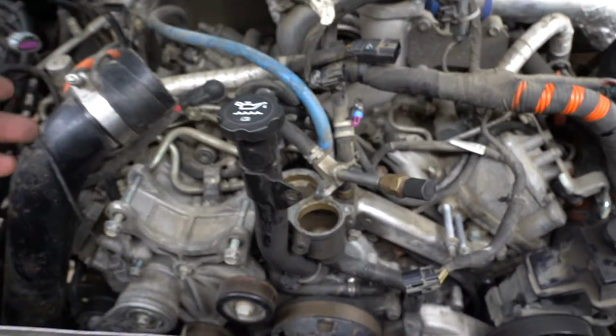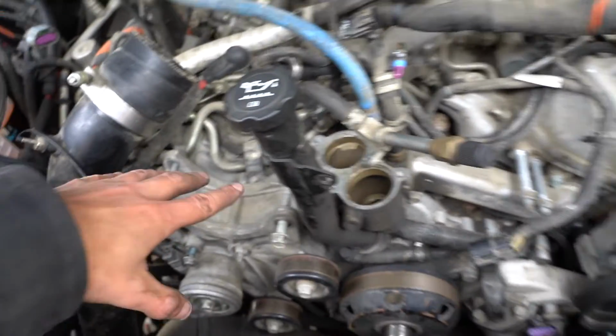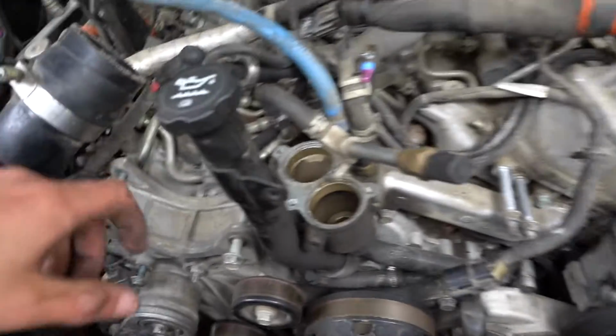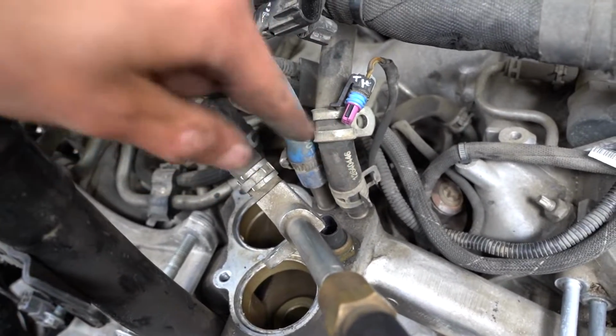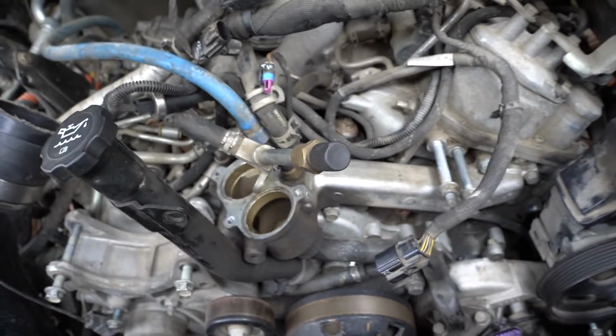Making some solid progress here on the Duramax. Just took the thermostat housing off, got the alternator off. AC compressor I just flipped on to the coolant overflow tank over there. Now I'm gonna work on taking these hoses out. Once again, I'm marking everything, so I'll mark these lines where they're supposed to go. That way when it all comes time to put it back together, we know where everything goes.